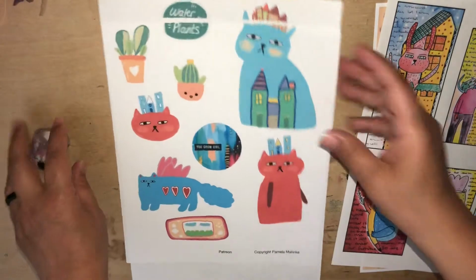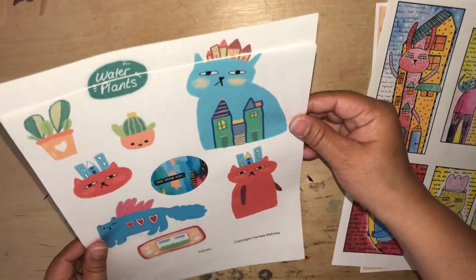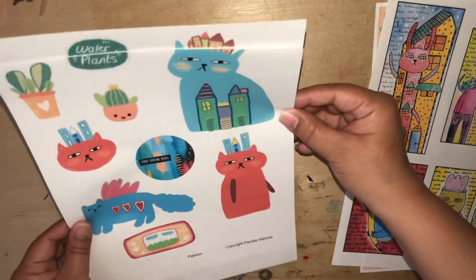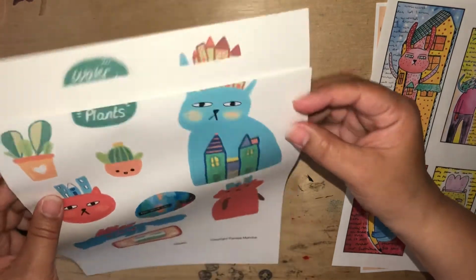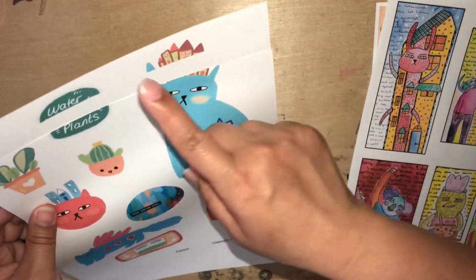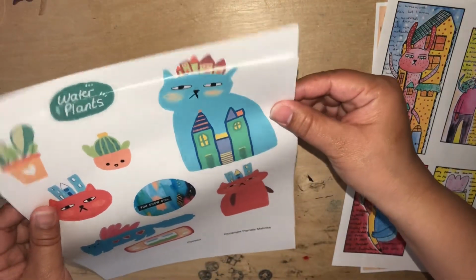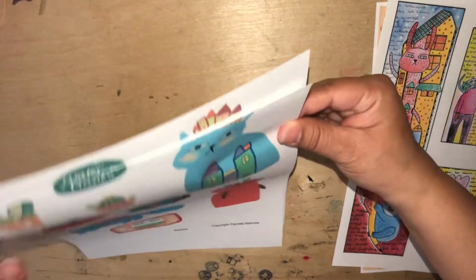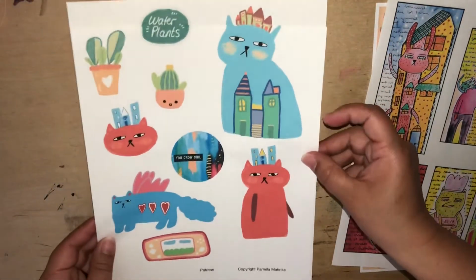And then I also printed out this sheet, and I guess my printer took both papers at the same time. So that kind of stinks because it cut off this cat's head or house, and the drawing that says water plants. I'm not going to reprint it because this is a lot of ink, so we'll see.